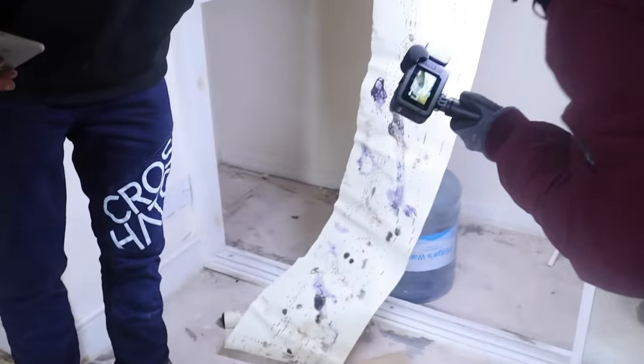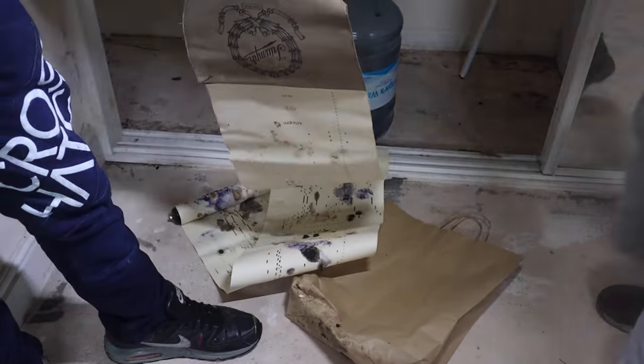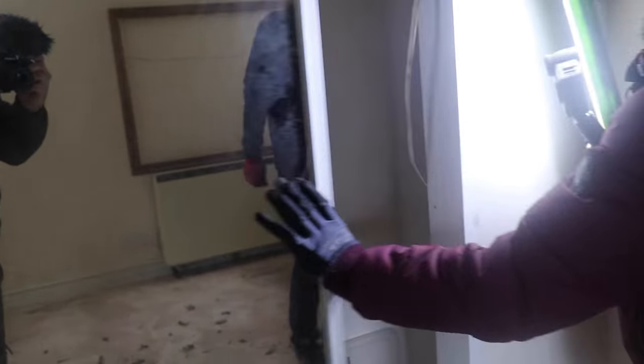What's that? Does anybody know what that is? That's a dead plant. Yeah, that's a dead plant. I'm nervous looking in these boxes. Yeah, I don't blame you.